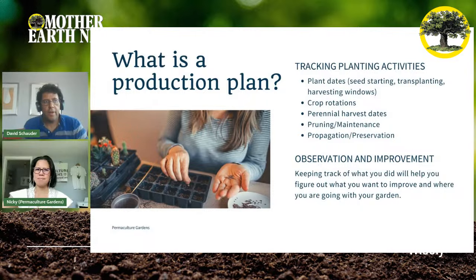So a lot of us, we start out and we have some things that we want to grow, and then we just kind of plant them and we see how it goes. But what happens is, as you become more intentional about it, then you can figure out when the best time is to start the seeds, to avoid things like the environmental conditions like the weather or certain pest windows that occur.